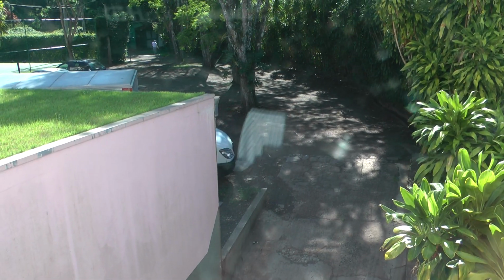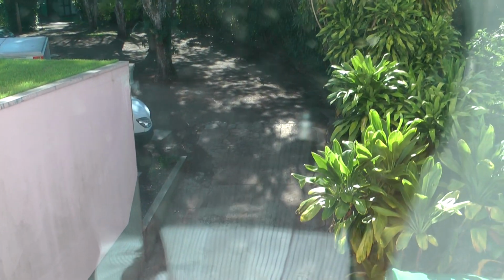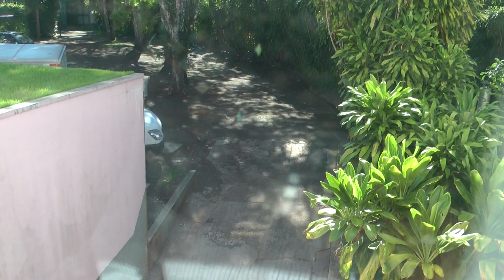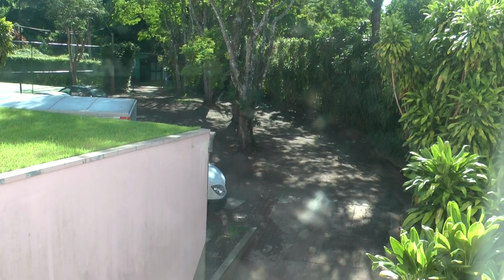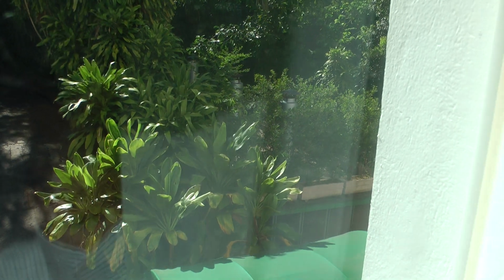This is the view from room 3226. It seems to be where all the workies come in. Right at the back of everything. See the back of the tennis courts there. But no view of the garden at all. I don't know what that building is there. Obviously it's got boilers in.